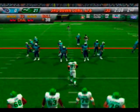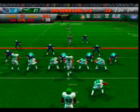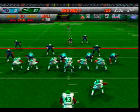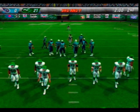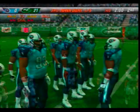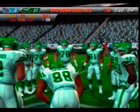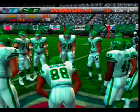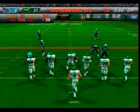Two-minute warning coming up. Ball on the 38-yard line. Nothing. There's a flag going. Nice job so far on third down for the offense, and we'll see if that continues here. Minutes to go. Ball on the 38-yard line.